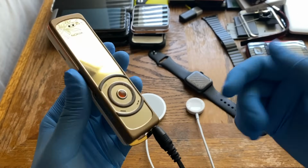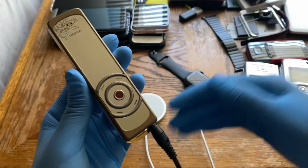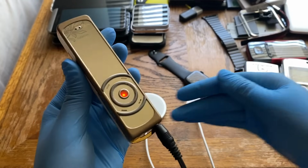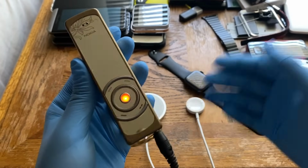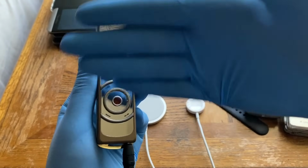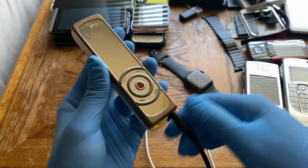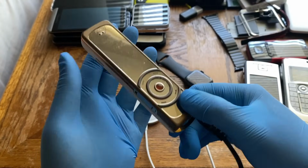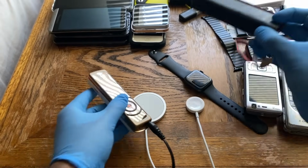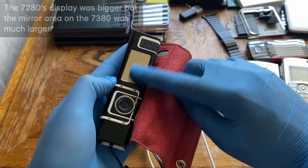Now, for a bit of history, the 7380 was a fashion-oriented phone, because as you can see with its design, it's really stylish and flashy. It was aimed mostly at a female user base, with its front also acting as a mirror when turned off. The entire front acts as a mirror. That's because obviously you can do your makeup when the phone's display is off, and it is the direct successor to the Nokia 7280, which also had a mirror, but the display was much smaller.